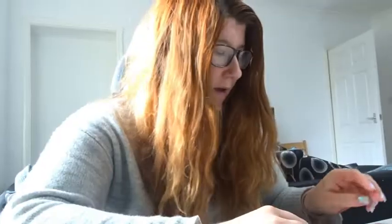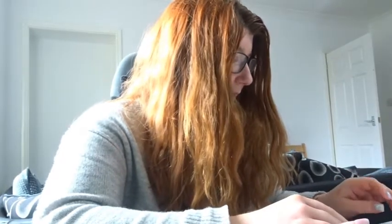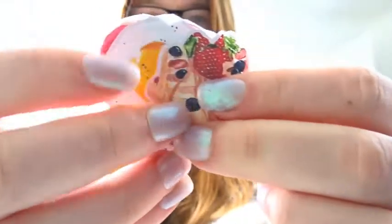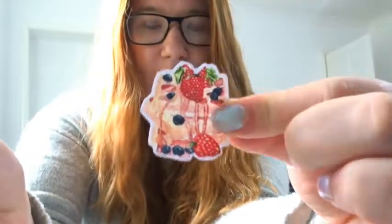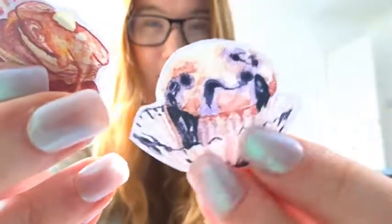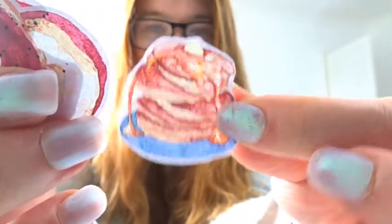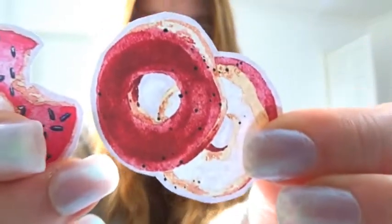And while I was waiting on the layers of that to dry, I was cutting out these stickers. That's a really rubbish way to show you. That angle's rubbish, but I was cutting out these stickers. So we have my breakfast ones. So we've got the waffle and then the egg and the cupcake and the pancake and the bagel and the donut.